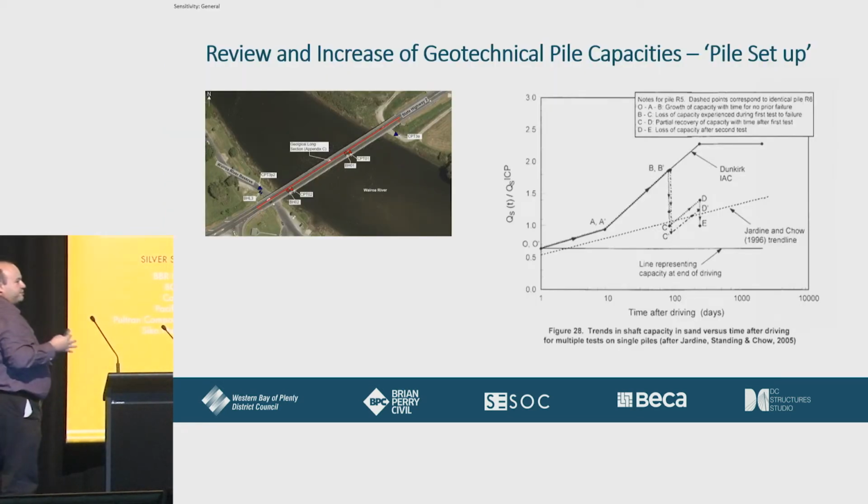So I talked about how the piles couldn't handle additional loads. What was the saving grace was considering pile setup. I don't know whether it's common knowledge. It was new to me before I read about this, and our geotechnical colleagues explained this to me. So basically, pile setup is a phenomenon that you would not usually use for the design of new bridges. And the reason for that is because pile setup depends on time-related effects of driven pile foundations in the ground.